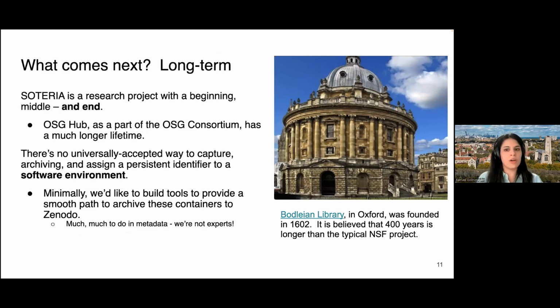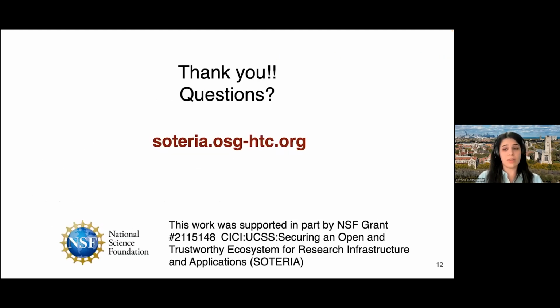But OSG Hub is going to have a much longer lifetime. Also, there's no universally accepted way to capture, archive, and assign a persistent identifier to a software environment. But what we want to do is to build tools to provide a smooth path to archive these containers to Zenodo. And this concludes my talk.